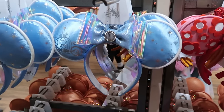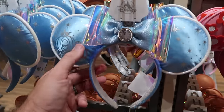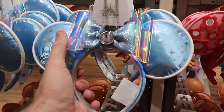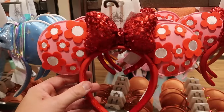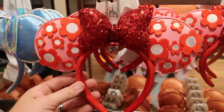Let's pop on over to the Disney ears section and see what else we can find. Here's a brand new pair of Cinderella ears. The one side has Cinderella's carriage. This one features a double bow with a wristwatch clock in the center. And then it's iridescent, which is really fun. These are $35. And this pair I feel like is perfect for Valentine's Day with the soft pink simulated leather, all the little felt flowers with a ruby red bow, $35.